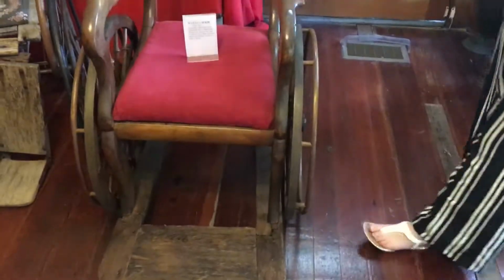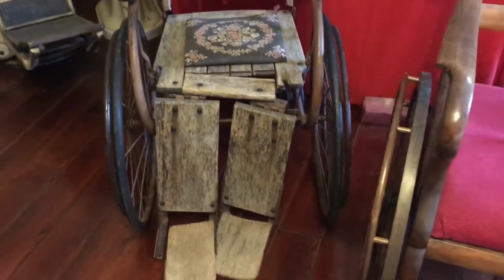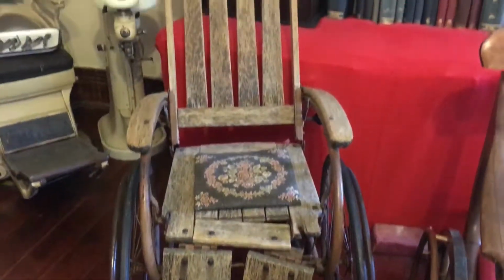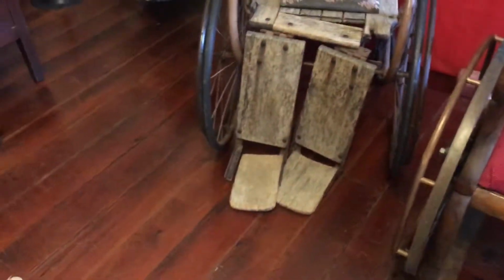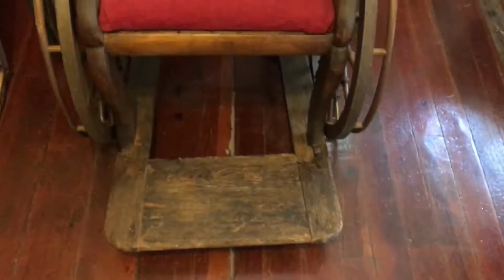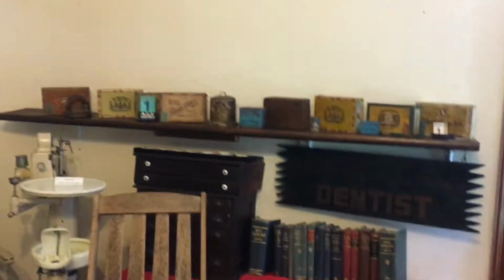And we have two wheelchairs. This one was made of a rocking chair. That one looked very uncomfortable. Yeah, it doesn't look like it was designed too much for comfort. But I think this one's cool because it's made of a rocking chair. Yeah, this one's nice. I like this one. I'd go right around in it.